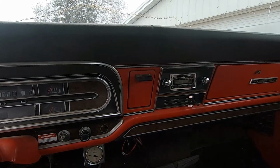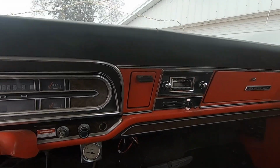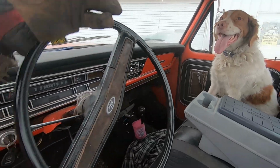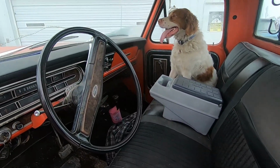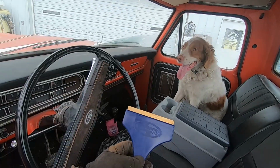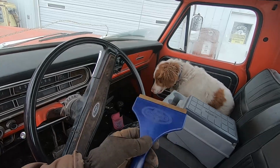I got their hidden speakers underneath the bench seat. They're nice, they're expensive, but for what I do with this thing, I really probably don't need a stereo. Not a stereo guy. If you live in the Midwest, get one of these Snow Joe brass tipped scrapers.